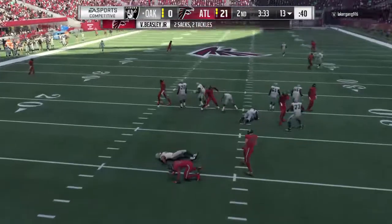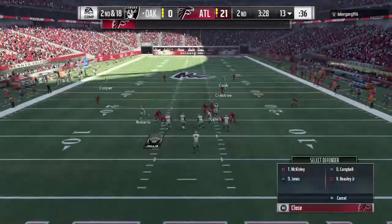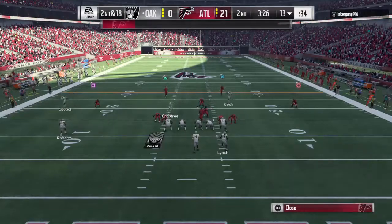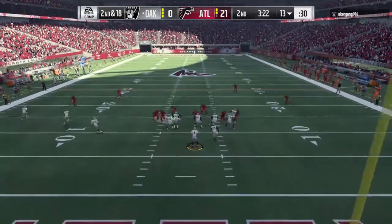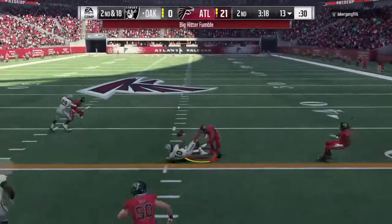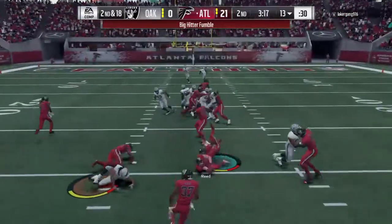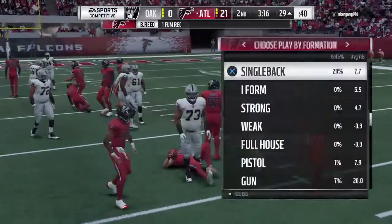And he will not get away from the pressure here. Carr taken down. Vic Beasley in there to get him his second sack now of the afternoon. Carr to throw on second down. Roberts with it over the middle. And the ball is knocked out. And the Falcons say they have it. They do. They make so many catches.